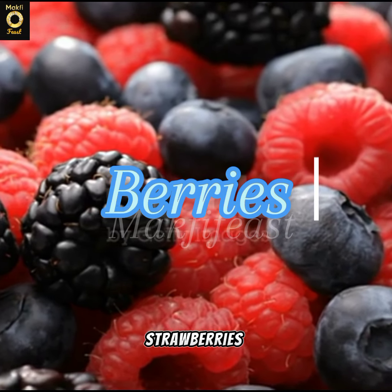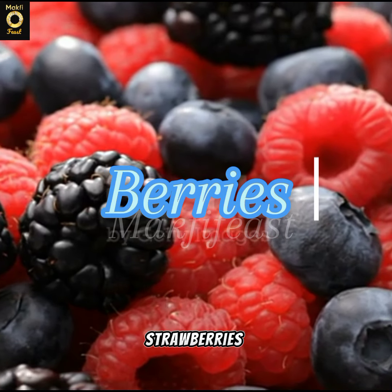Berries. Blueberries, strawberries, and raspberries are rich in antioxidants that protect cells from damage caused by toxins. They are also great sources of fiber, which aids in the elimination of waste and toxins from the body.